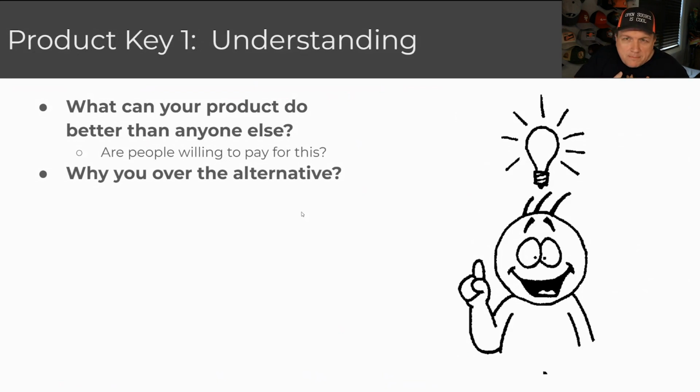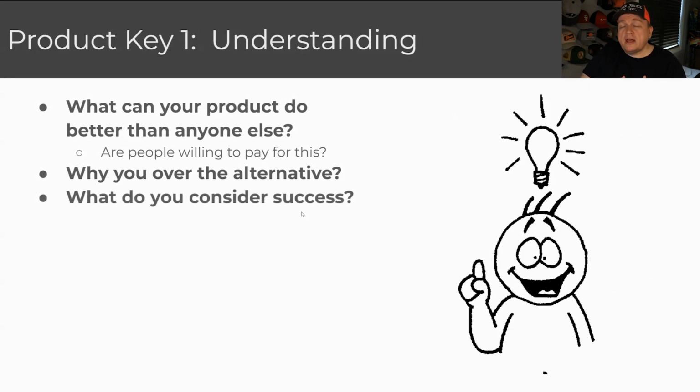I come from the database background. In a database space, there's dozens and dozens and even hundreds of different databases that you could use. So why choose this database that I am building in the open source space? Why choose my project over all the others? And there can be really compelling reasons for that. It could be, I don't use SQL, I use API. The whole NoSQL thing in the back, people built entire companies around that. And that's cool if that is your niche. But realize that as other companies and other projects evolve, your niche might be gobbled up by someone else. So what makes you unique and why you over the alternative?